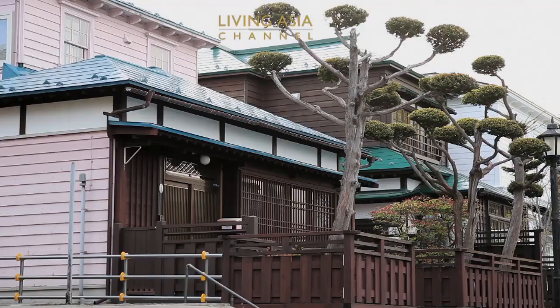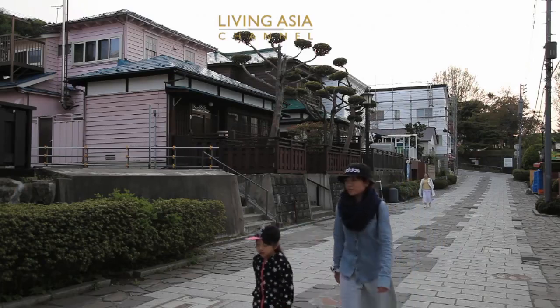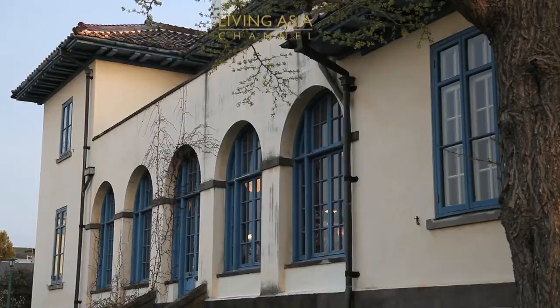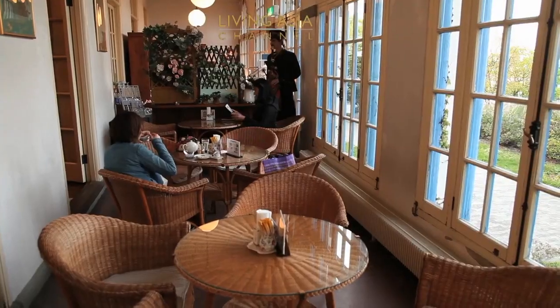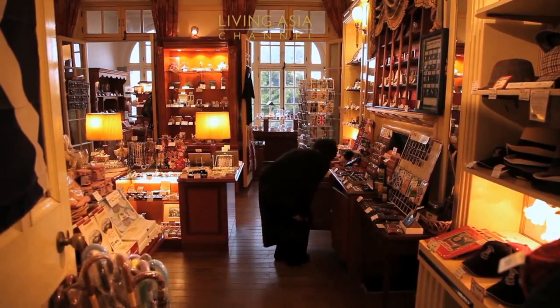This house behind me is very typical of the kind of wooden structures that existed on this street, Motemachi, in the 19th century. The surprising thing is, people still live in them. This is one of the most iconic buildings in the entire Hakodate. It used to be the British consulate in the 19th century, but now it's a popular tea house and souvenir shop selling what else but English traditional goods.